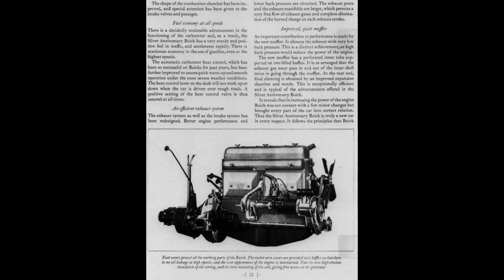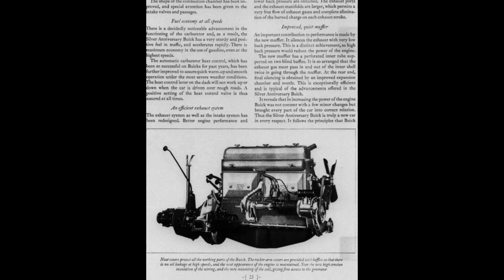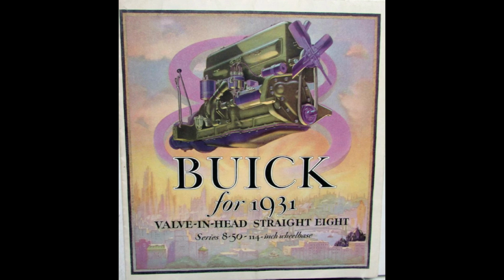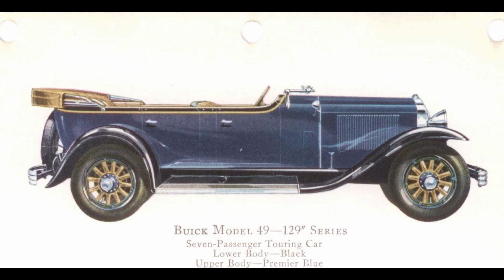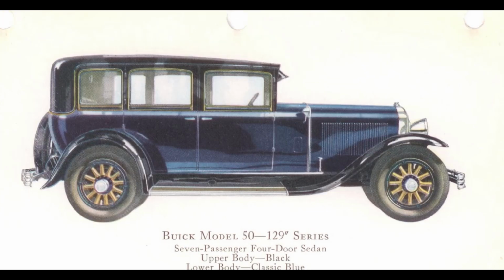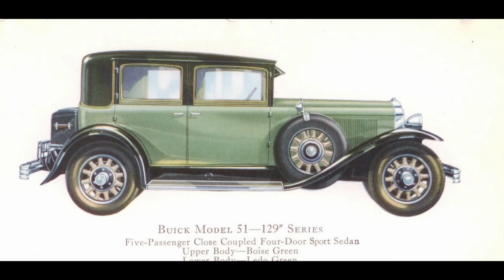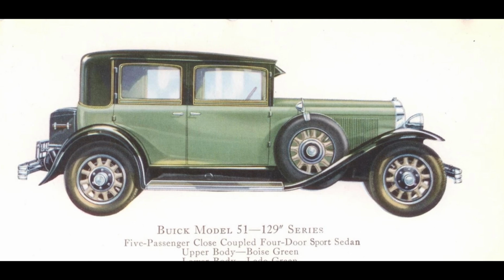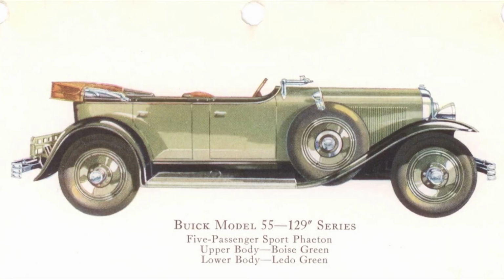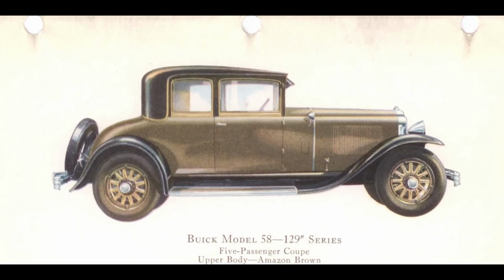Very important side note: these cars up until 1931 had an overhead valve 6 in them. 1931 was the very first year you could get the Fireball, inline, overhead valve, straight 8. The 1929 Buick Series 129 could be had as a 29-49, which was the 7-passenger Touring, 29-50 7-passenger sedan, 29-50L 7-passenger Imperial sedan, 29-51 5-passenger 4-door Brougham, 29-54C 4-passenger convertible coupe, 29-55 Sport Touring, 29-57 4-door sedan, 29-58 coupe.